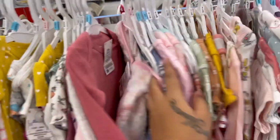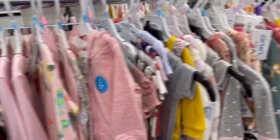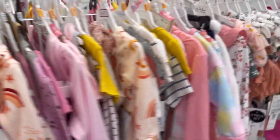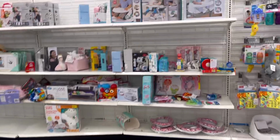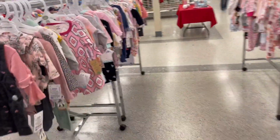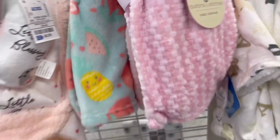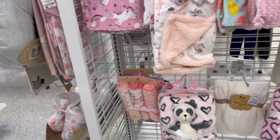Hey, y'all, I basically already went through the store and got what I needed, cause most of this stuff is the same stuff that she already has. But yeah, here's some more. She already had that. What is this? Oh, this is cute. How much is this one? This one for $4 too. Ready, Mom?